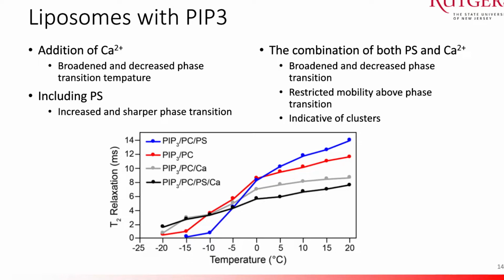So if we want to understand what the surface of the membrane looks like in the context of presenting these PIPs as binding partners, understanding what these broadened phase transitions mean in terms of the dynamics of the head group, as opposed to the dynamics of the whole lipid, is going to be one of our goals for the next little while.